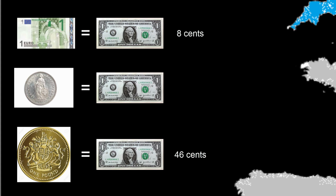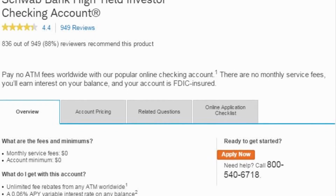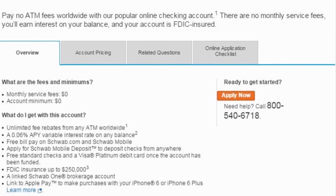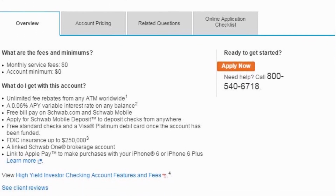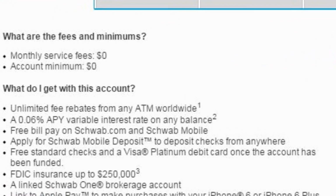Now, how you carry your money is important when you travel. You don't want to be carrying a lot of cash, but you also don't want to hit up ATMs all the time because of bank fees. So, what I suggest is a Charles Schwab checking account. You only have to be 18 to get it, be from the United States, sorry guys who don't live here, and it has no monthly service fees. But most importantly, no ATM fees worldwide. They refund you every single one.